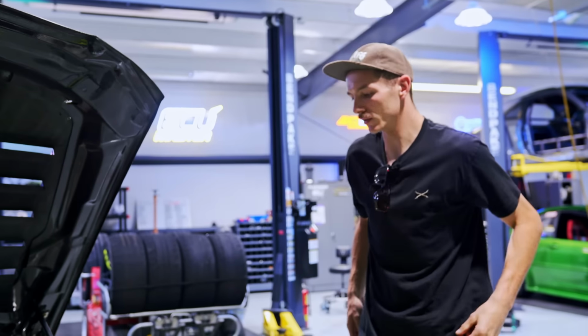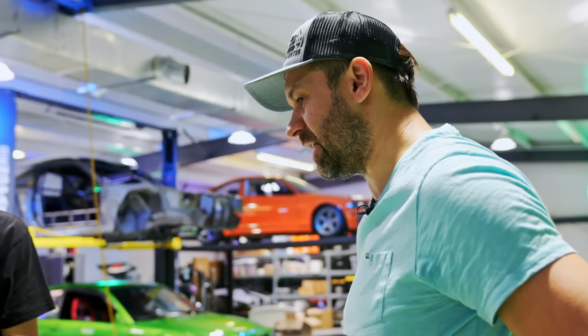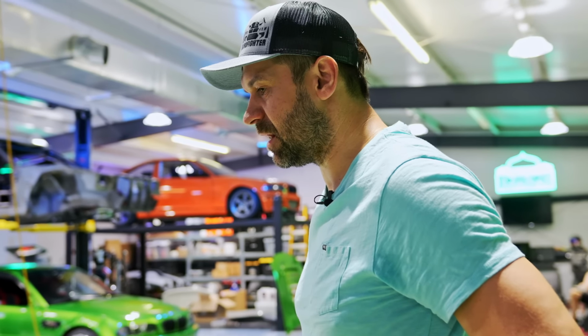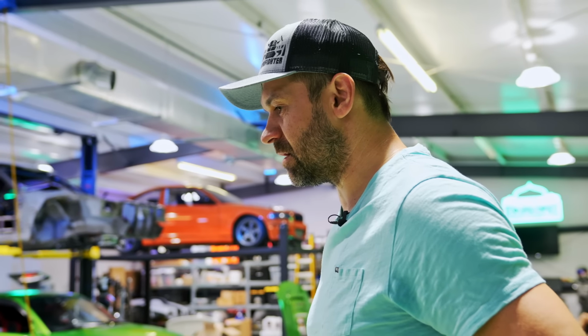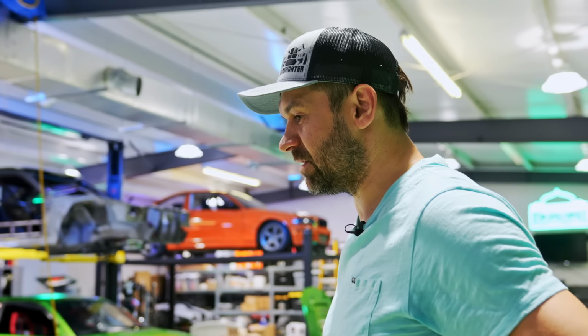So what do you rev this motor to? This one is a hydraulic setup. We decided to keep it safe and simple, and it runs 7,000 RPM only. So that's why our car doesn't sound as good as it used to, and most of the cars on the grid are much louder.